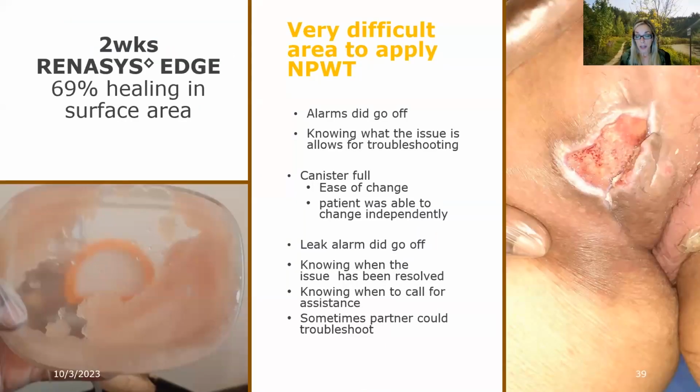Okay, so with my other patients that I was using, I really didn't have an option to go through all this troubleshooting that we had in the past. So this patient, because it was in a very difficult spot in her groin, it is much more difficult to maintain your seal. So we actually had alarms go off with this patient. And one of the great things was, when the alarm went off, one of the big things is knowing why your alarm's going off. So the alarm went off, and knowing the issue and how to troubleshoot that, or for the patients to know what the issue is and to try and troubleshoot that, rather than the alarm going off and automatically it's a call to the nurse saying, hey, my alarm's off.